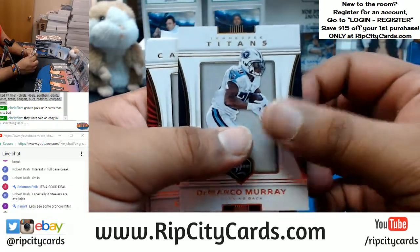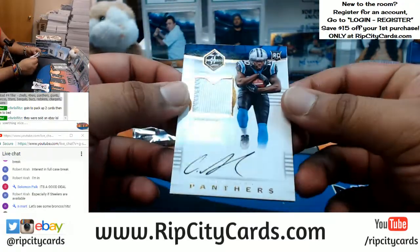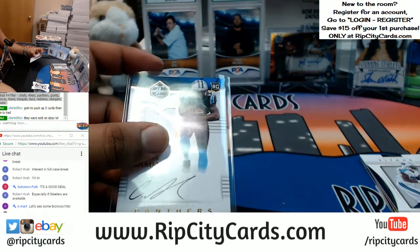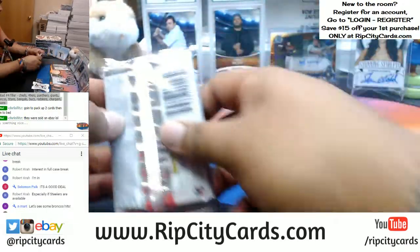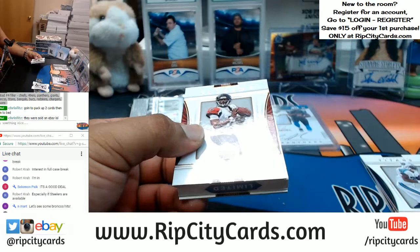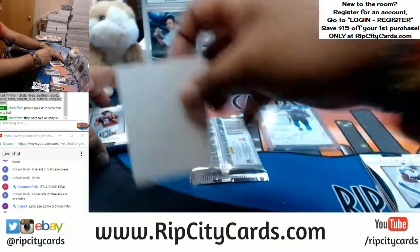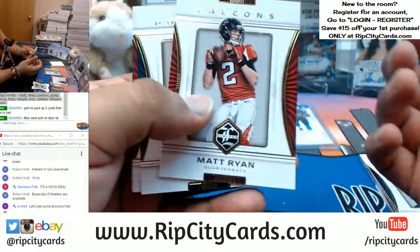So we got, even the base cards look real nice in this. So first up, RPA to 299 for Curtis Samuel of the Panthers. That's nice. Ooh, we got a book. So y'all know what I do with the books. I like to save them for last, to build maximum anticipation. So neither of us, no one's going to see what it is. I don't even know what it is. Alright, we'll save that for last.